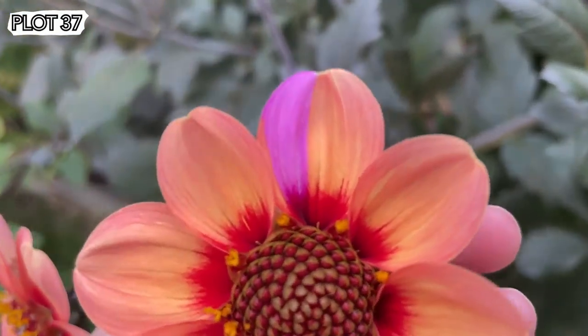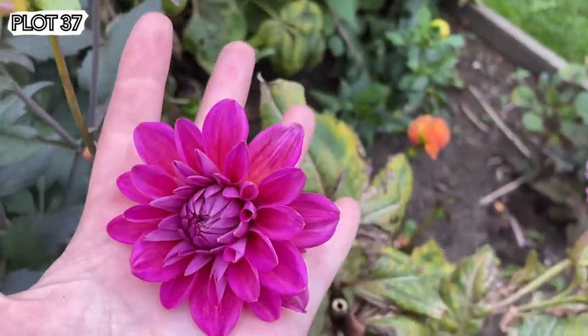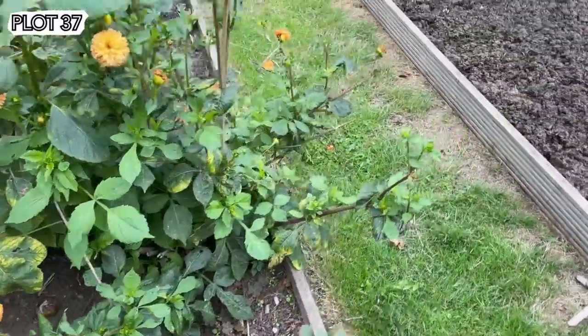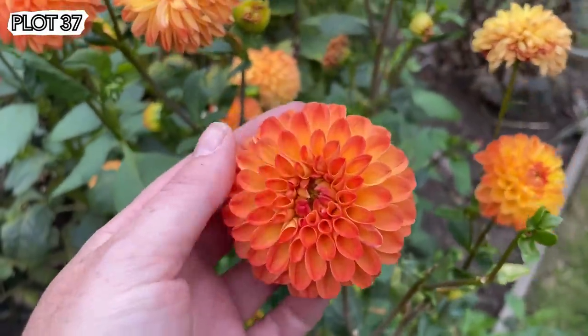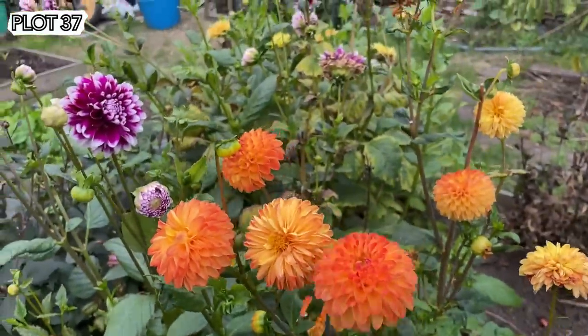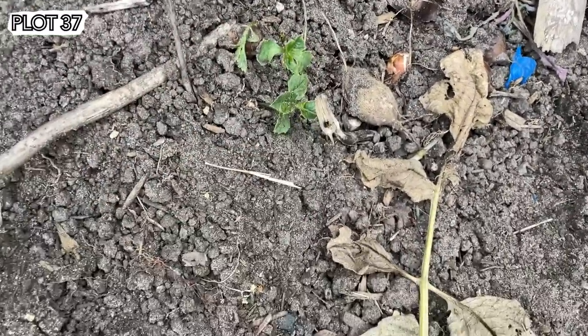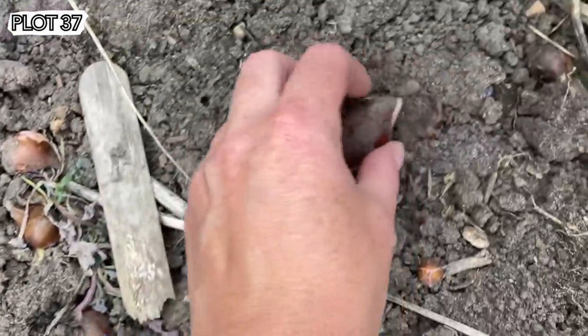Isn't that beautiful? Again, this is our bog standard one we've got on the plot. And normally that flower's massive. Teeny tiny. Tiny dahlia flowers this year. These ones are looking good. So I've got this one, which is the orange one. And I have a lilac one, the same, which, just look at this. It never did anything this year. That's as far as it's got. Isn't that weird? Doesn't help that it keeps getting dug out like everything else.